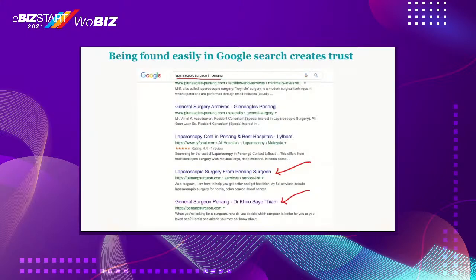And this is a big one, right? Being found easily in Google search results creates trust. A lot of times people really want to be ranked on Google, and especially on the first page. So this is a search term that I keyed in, laparoscopic surgeon in Penang. And this is the first page of Google search results. And I think the fourth and fifth results are the results from our client, penangsurgeon.com.